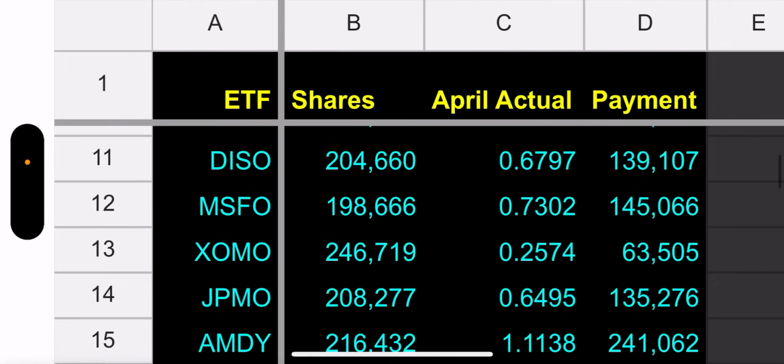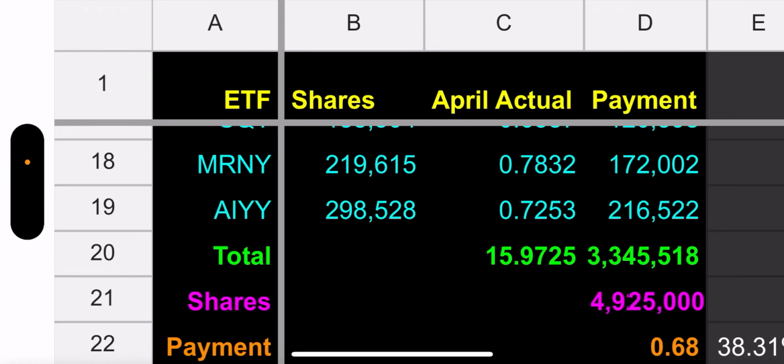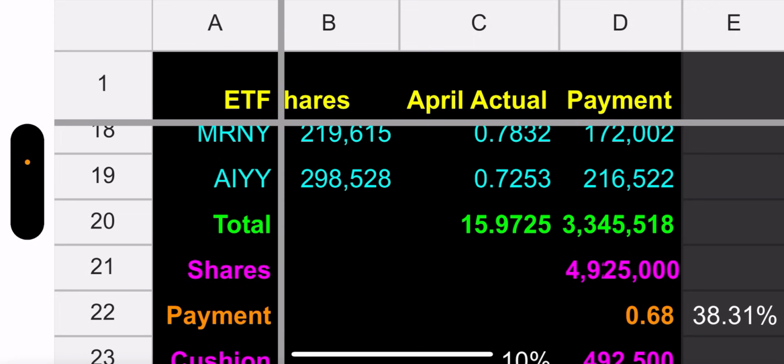So now let's look into the numbers. Let's get YMAG out of the picture for now. So total payment, we're looking at a payment of $3.3 million, right? $3,345,518. Outstanding shares as of this past Friday close, 4,925,000. So I'm calculating that to be a total payment of 68 cents, which is a 38% yield. That's really good. However, we still have 2 trading days for people to buy in. So how many people are going to buy in?